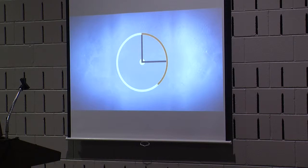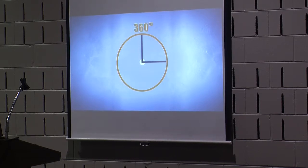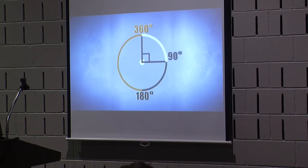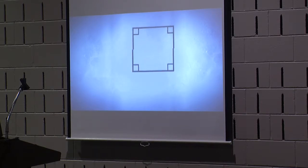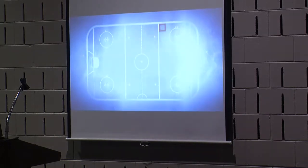One complete cycle around is 360 degrees. If you just go half around, that's 180 degrees. A quarter of a circle would be a quarter of 360, which of course is 90 degrees, and that's called a right angle. An angle, the shape of the corners of a square or a rectangle, and the easiest angles to see on a hockey rink.